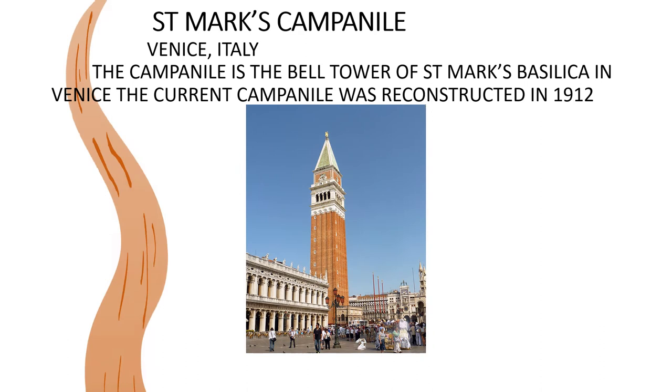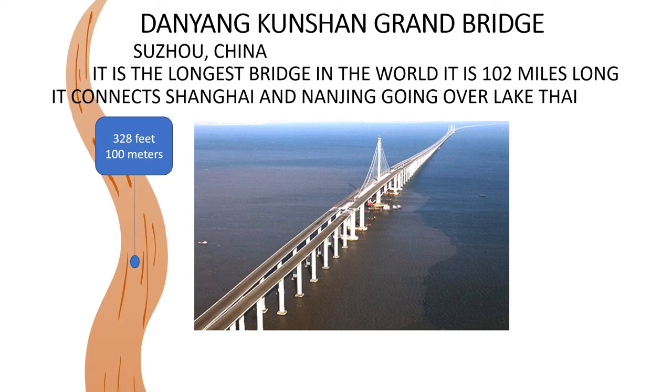St. Mark's Campanile. The Campanile is the bell tower of St. Mark's Basilica in Venice. The current Campanile was reconstructed in 1912. Danyang-Kunshan Grand Bridge is the longest bridge in the world. It is 102 miles long. It connects Shanghai and Nanjing over lakes, going over Lake Tai.